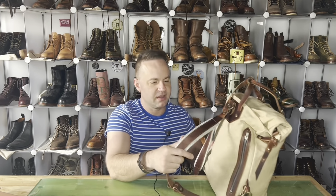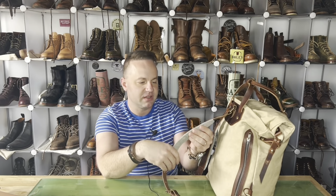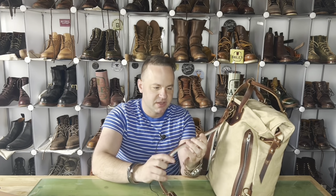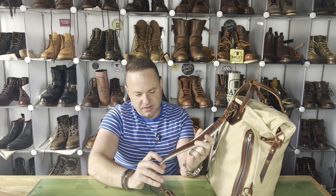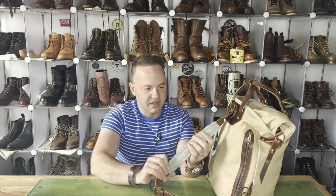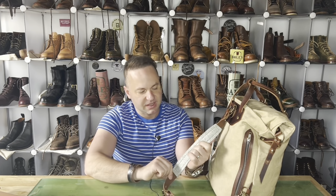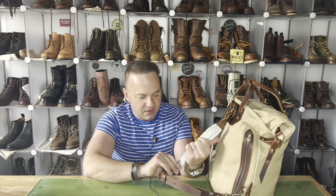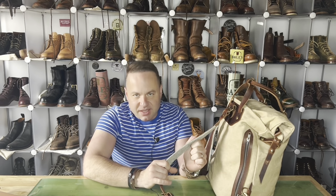So one thing that I wasn't such a fan of when I saw this and got it initially was the shoulder straps. So as you can see, the shoulder straps are full grain leather, but then they stitched felt lining in here. I initially wasn't such a fan of it, and walking around with it, I could see why they did it. It's a cool design feature for sure.